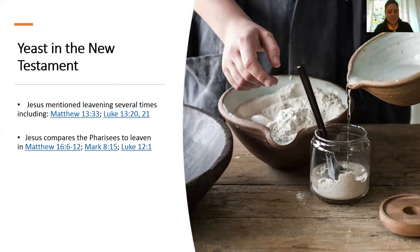Then they understood that Jesus did not tell them to beware of the leaven of bread, but of the doctrine of the Pharisees and Sadducees. So they understood this. So this is another example of mentioning yeast in the New Testament. And here Jesus is telling them, be careful with what the Pharisees and Sadducees are teaching, because it's not according to what I want you to learn.